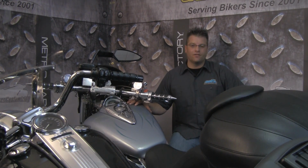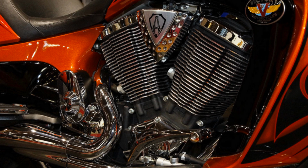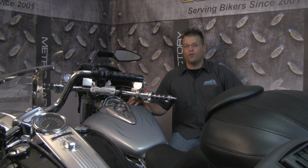Now, one segment I'd love to touch on today is the Victory motorcycle. Victories are really taking the world by storm. They are an American-made motorcycle with many of the same type of pieces you can customize as a Harley Davidson. The Victory motorcycle, especially from Arlen Ness, has hundreds and hundreds of accessories that will allow you to take that Victory and definitely make it your own. From engine components, exhaust, front end, you name it, Arlen Ness makes it for the Victory motorcycle.